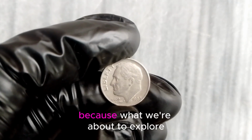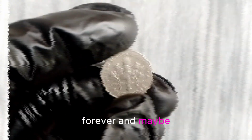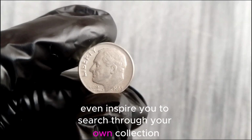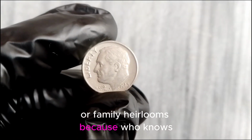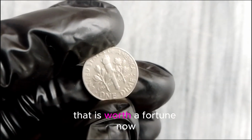So buckle up, coin enthusiasts and treasure hunters, because what we're about to explore could change the way you look at your spare change forever, and maybe even inspire you to search through your own collection or family heirlooms, because who knows, you might just be holding a small metal piece of American history that is worth a fortune.